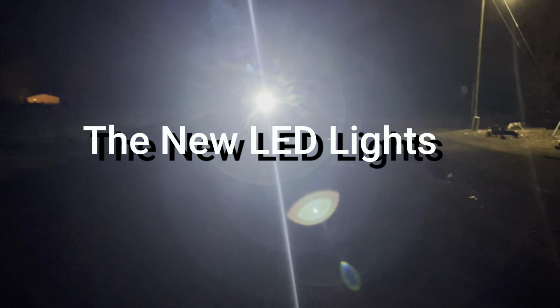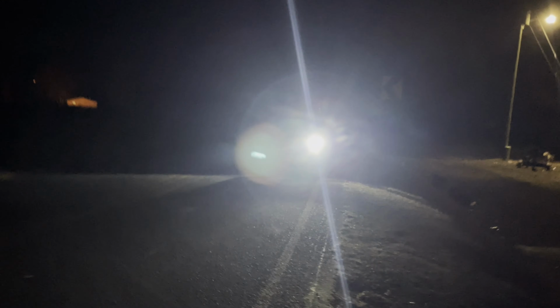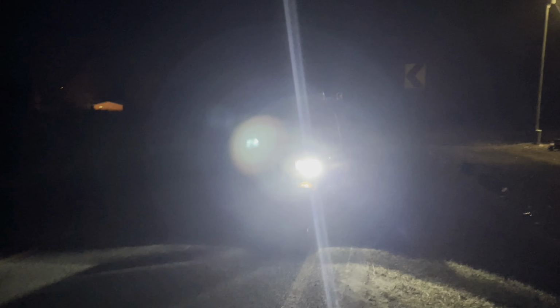Headlights installed, and oh my god, they are bright. OMG, goodness gracious. And that's low beam. Whoa.